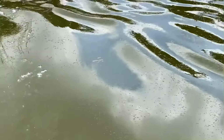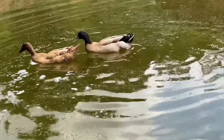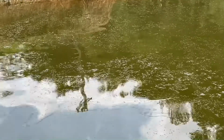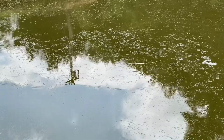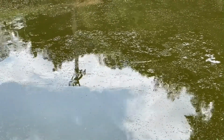And it looks normal. It hasn't affected my ducks. And it hasn't affected Bertha. If you have little tiny baby turtles, that might be a little bit of a worry. But other than that, I don't think it really messes with anything other than small fish. But my small fish are mosquito fish and they survived. So I think it'll be all right.